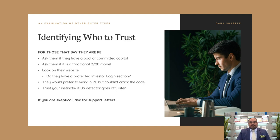A support letter is a specific letter from a specific funder. If it's equity, it's one of their investors, and it's got to be in support of your deal, not deals generally. Ask them for a support letter. It's really, really critical. It's a great way to identify those that have access to money versus those that say they do.